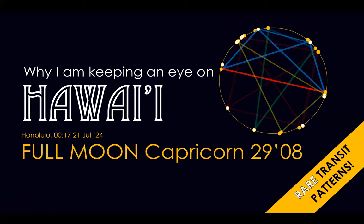I'm recording this as we're about to hit this full moon in Capricorn on the 21st of July 2024. And I did an exploration of the asteroid 2202, which is named after the Hawaiian fire goddess Pele. And as I got to the end of that, for some reason, I was led to go and have a look at her transit chart for this full moon. And then after looking at her transit chart, the Hawaii transit chart.